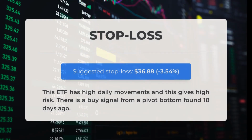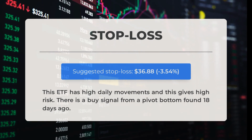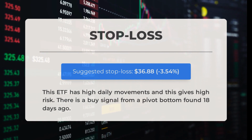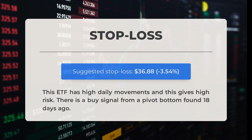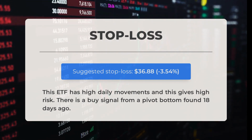For this ETF, we recommend setting the stop loss at $36.88, which is a decrease of 3.54%. It's important to note that this ETF experiences significant daily movements, which increases the level of risk involved. However, we have identified a buy signal from a pivot bottom that occurred 18 days ago.